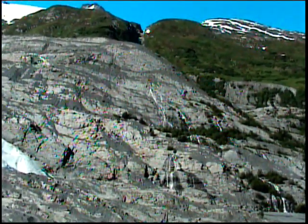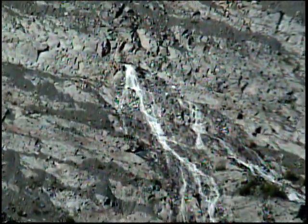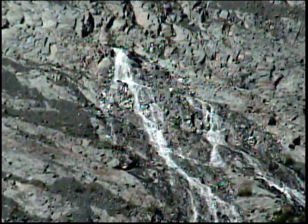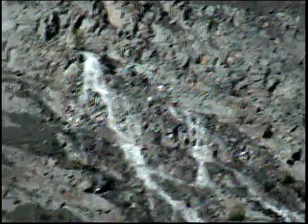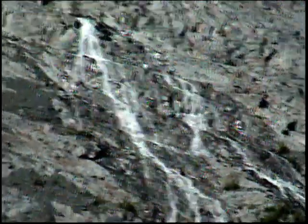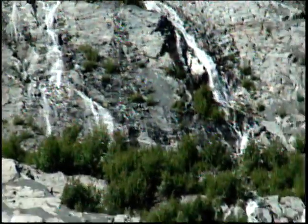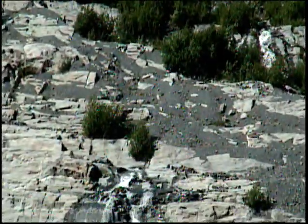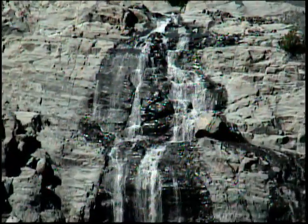Beautiful waterfalls there. Just coming right out of the rock. The glacier is melting. Just running all down to another one.